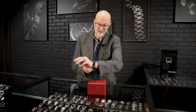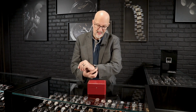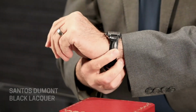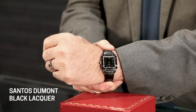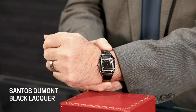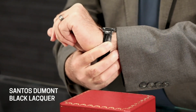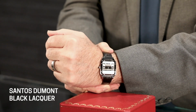When you look at the watch, even though Cartier calls it large, it's not a really big watch, but at the same time, it wears probably more like about a 35 or 36 millimeter round watch, because square watches just in general, they cover more area than a round watch does. So it's not a tiny watch. It's certainly not like the tank watches of yesteryear that were really small.